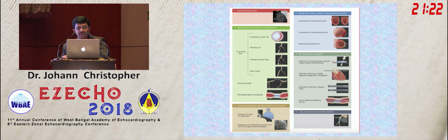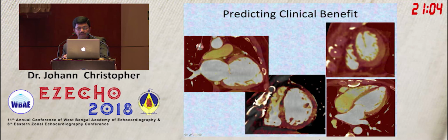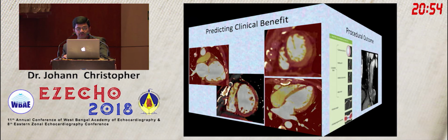This is the basic overview of how we manage our CTOs, and I'll just go through that quickly. First is the identification of the CTO. As you can see here, there's a patient with a circ occlusion. We did the CT, and then you can see here the entire track is outlined. So you identify the CTO. You look at the clinical benefit by looking at the perfusion on the same CT scan. This is the picture I took from the last patient. And if you have significantly viable myocardium with adequate thickness, normal perfusion, you would go ahead.